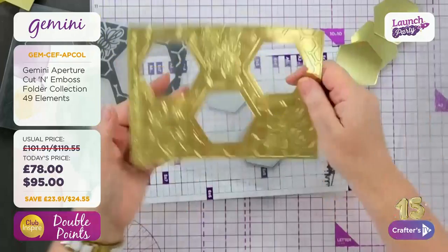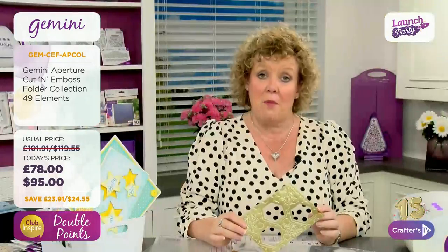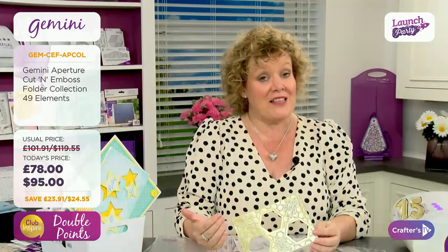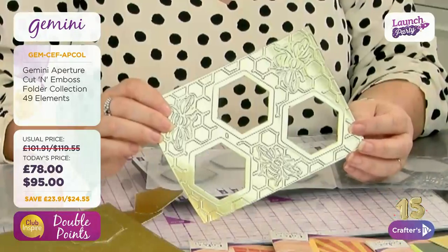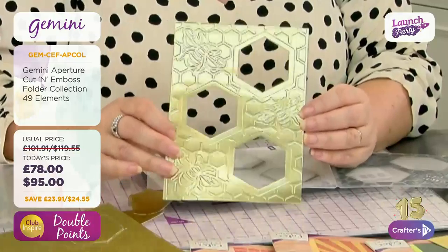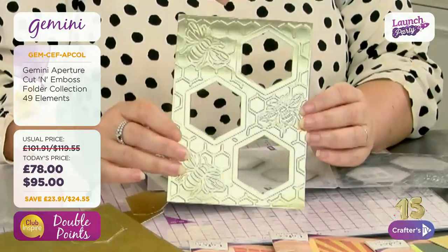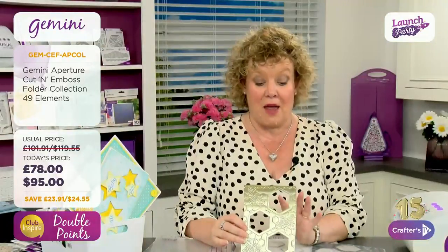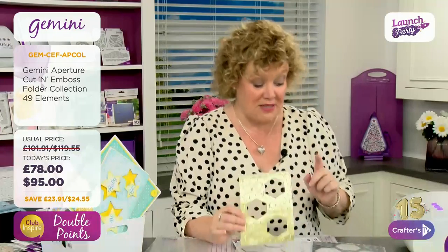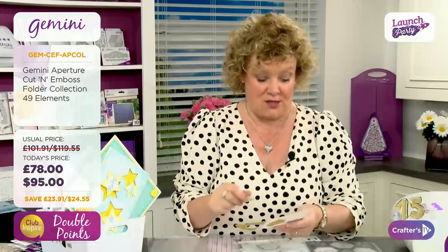But as always with a Gemini machine, we always say to you, start with the minimum sandwich that you think you need and then build it up from there. And that's exactly what I've just done there with that cut and emboss folder. I started with the minimum sandwich and then I've built it up, and now you can see I've got that really beautiful, perfect result with those bees on there and that cut detail to get your little sentiments in. I'll come back and show you a couple of samples in a second, because I think we should cut a couple more and then we'll have a look at some inspiration as well.